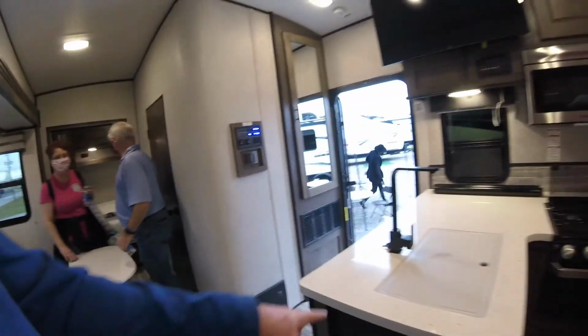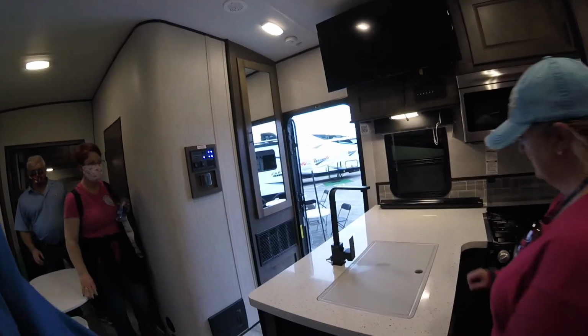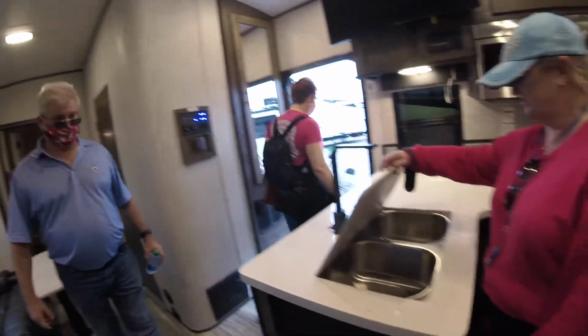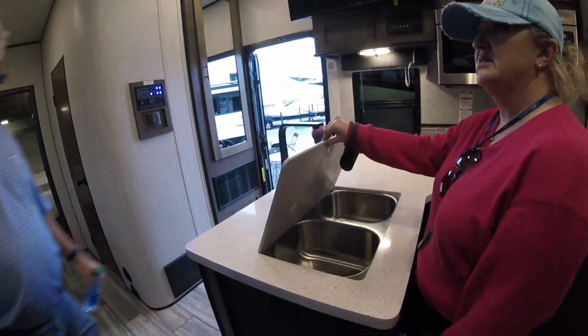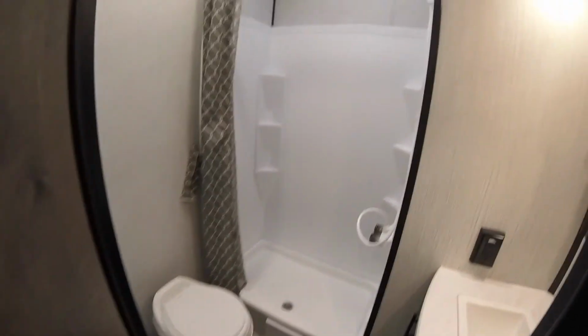Oh, look at the faucet. The faucet difference. Uh-huh. They changed the sink. Oh, they sure did change the sink. I don't like that at all. Couple coffee shelves. This right here is one of our favorite features. Yep, everything in here looks the same.